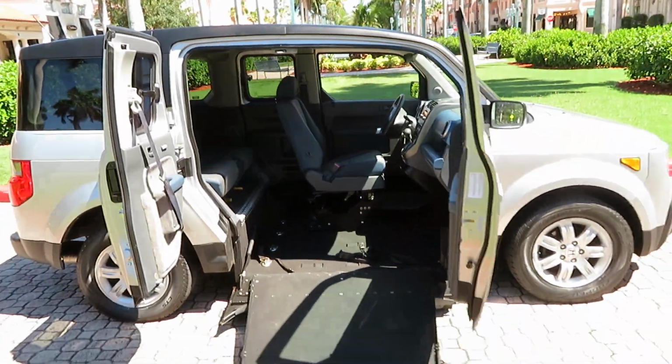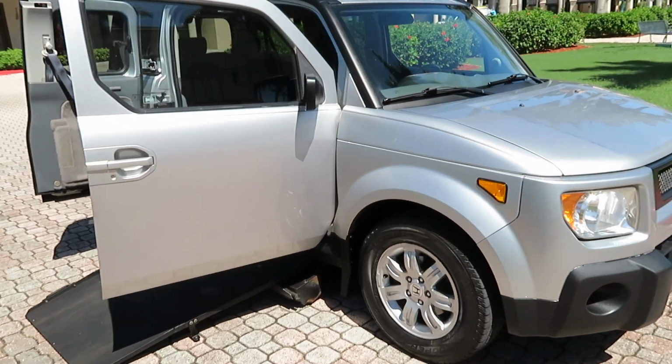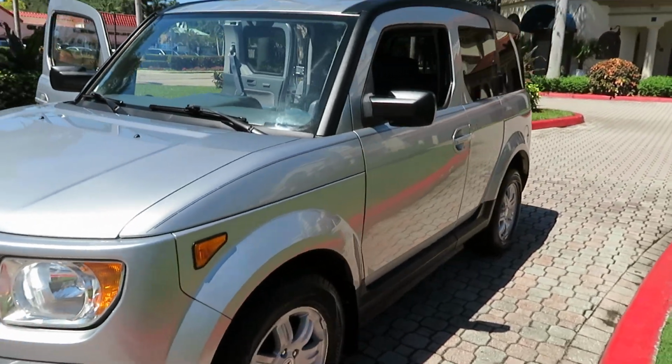Pretty nice car. 40,000 original miles, clean title, clean history. Very, very cool, clean car. Runs good.